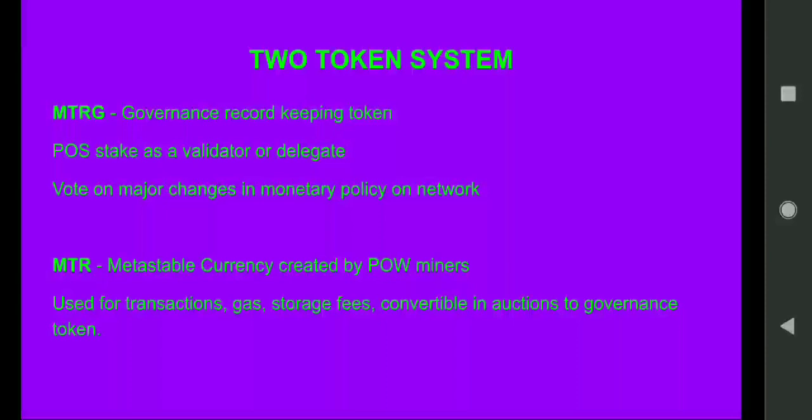So Meter, MTR, is a metastable currency created by proof-of-work miners, and the price of Meter is tied or closely tied to 10 kilowatt hours of electricity, which is super interesting because this is what Bitcoin was trying to solve initially. When I would explain Bitcoin in the early days to people that didn't understand, or they said, hey, that wastes electricity, the way I would explain it to them was, well, here's the thing.